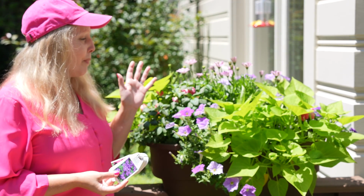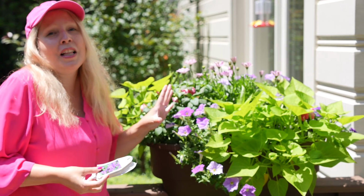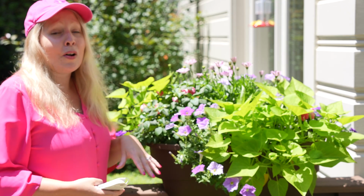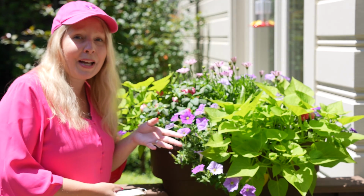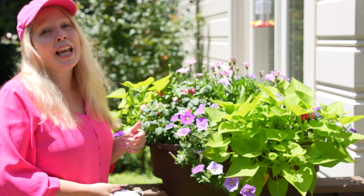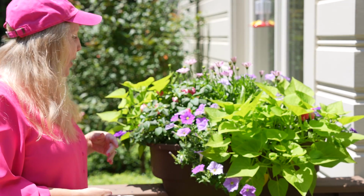And of course you remember that I'm trying some new things this year. So I'm getting a feel of what's working well, what is overtaking the planter, what has now disappeared because it's been overtaken by other things. And it'll give me a good idea of what I want to do next year in these planters.